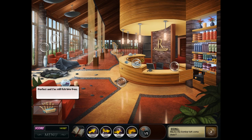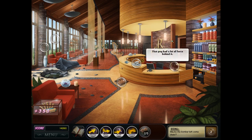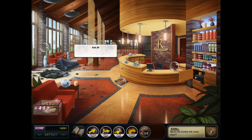Okay, we got one tile. Still need to find three things. This music reminds me of Alibi and Ashes. This is really lodged in here. I need to pry it out with a screwdriver, perhaps. It just has a similar vibe to it. Similar feeling. Use the towel for this one.